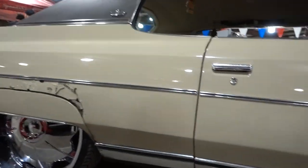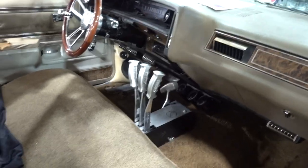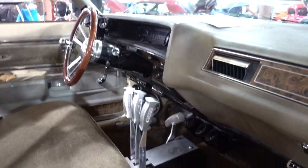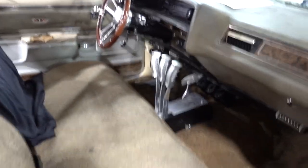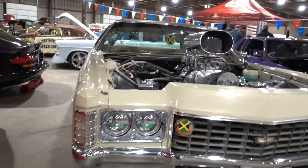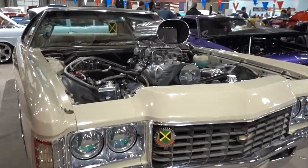We have this thing. It has a Lenco in it. These nice Hurst shifters. Actually, I don't know if that's a Lenco. That might be one of those weird Hurst shifters that does something weird in the shifter box. Look at this big blower. I think it's awesome. I hope I get some more beauties of this.